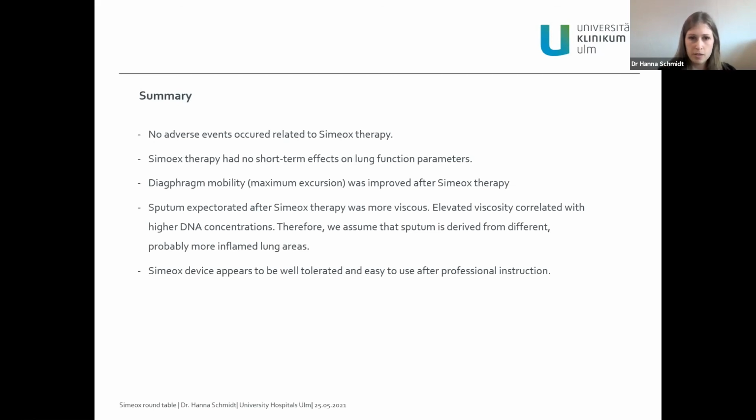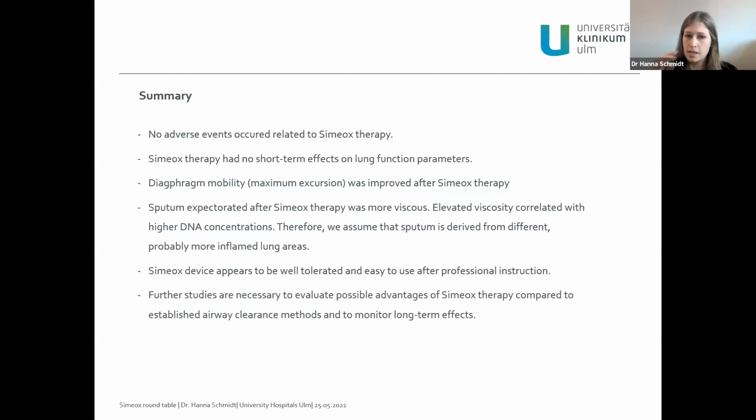According to the patients' experiences, Simeox appears to be well tolerated and easy to use after professional instruction. And of course, we need to see if there are advantages of Simeox over the established airway clearance methods. We need further controlled studies also to monitor long-term effects and maybe to identify the subgroups of patients who will benefit most from Simeox therapy.